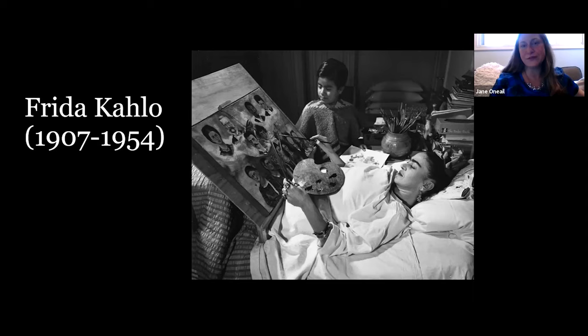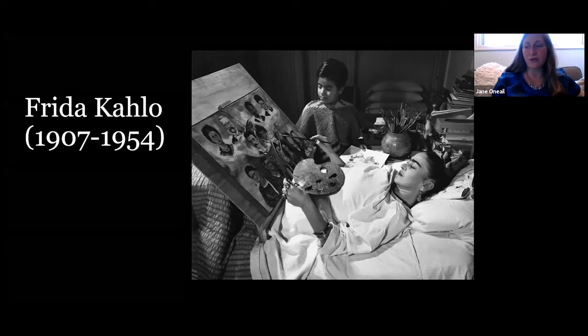Because if you know anything about Frida Kahlo, you know that at a very young age, I think about 18 years old, she was involved in a horrible trolley accident. And it caused physical and emotional pain, really, for the rest of her life. She had, I think, 30 surgeries during the course of her life. She broke her leg in multiple places, her back, her collarbone, and she was literally pierced by one of those brass bars from one of the trolleys, which made it virtually impossible for her to have children.